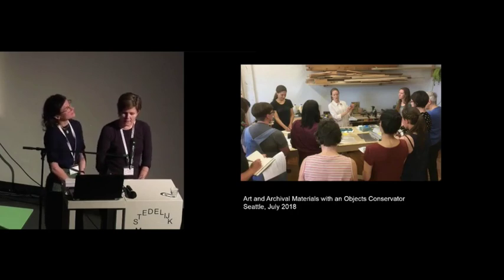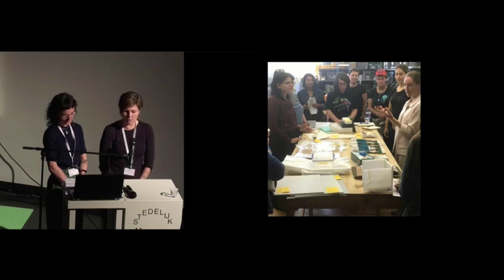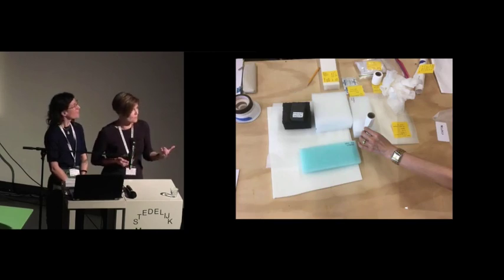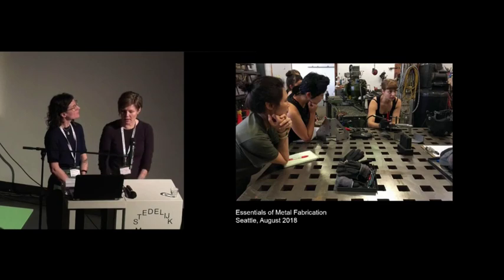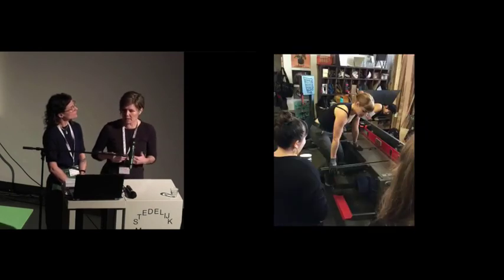Then after that, we did an art and archival materials session with a conservator from the Seattle Art Museum, and she went through a series of materials, how to use them, how they're used for packing, shipping, then essentials of metal fabrication, just very basic different types of welding, how to handle metal, how to bend metal.